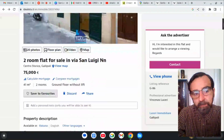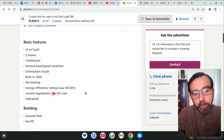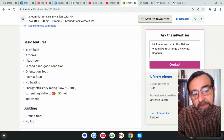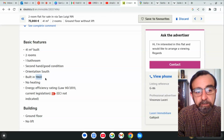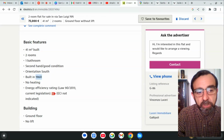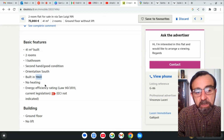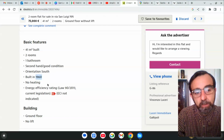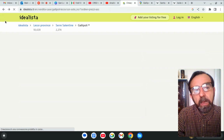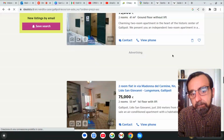Let me read if they say anything. No, there's probably none. So 41 square meters, two rooms, one bathroom, good condition, south orientation, built before 1960. When they write 1960s, it's because by law in Italy, if the property was built before 1960, there's no exact date it was built, it's just pre-60. No heating, it's not important. You will never need heating here during the summer months. All right, I think anyway it could be a lovely investment again.